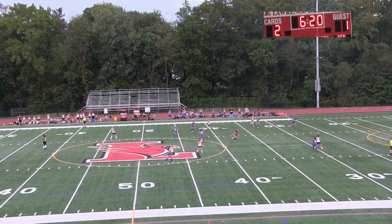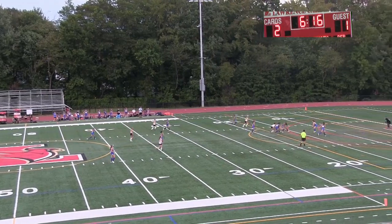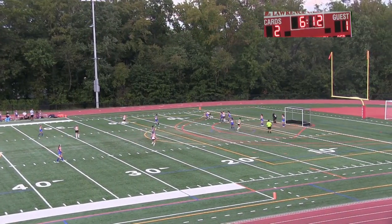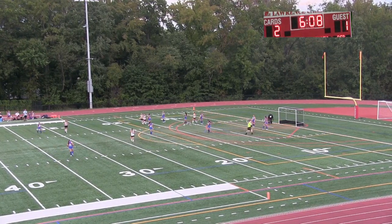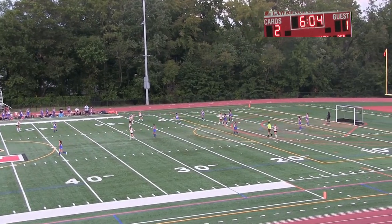There's a hit by Lawrence. And now they'll drive it down into the box. Pass out to the side. Can't get the cross off, and it's cleared by Hightstown. Hightstown ball.